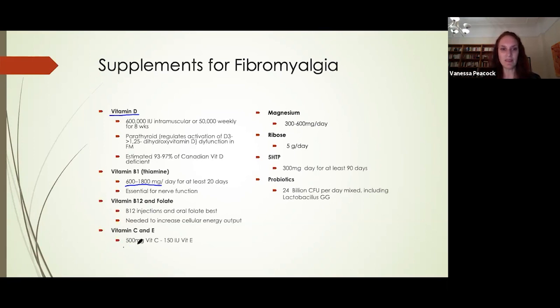And again, antioxidants, vitamin C and vitamin E, not insane levels though, like reasonable levels that most people can easily supplement. Magnesium also decreases systemic inflammation, and it helps make serotonin. So that comes in with the depression piece.